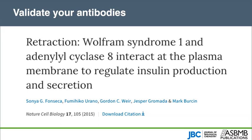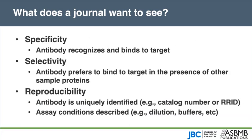So these are the validation criteria that publishers want their authors to demonstrate. We want authors to demonstrate specificity of the antibody. That is, does the antibody recognize and bind to the target? The antibody must also be selective, meaning in the presence of other proteins, can the antibody still recognize its target? Finally, we want it to be reproducible.